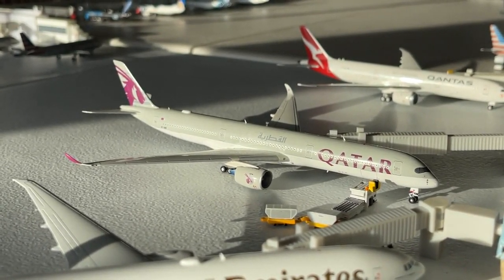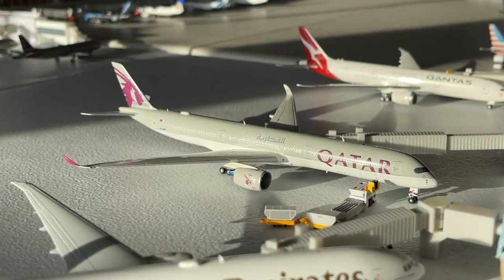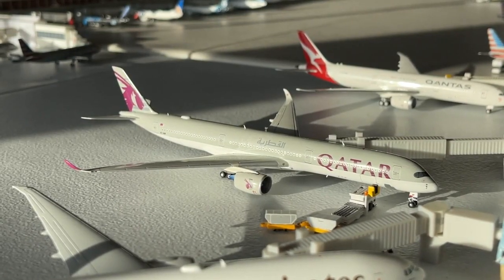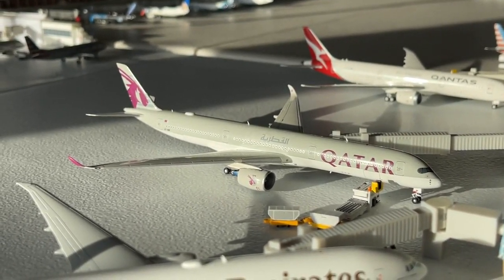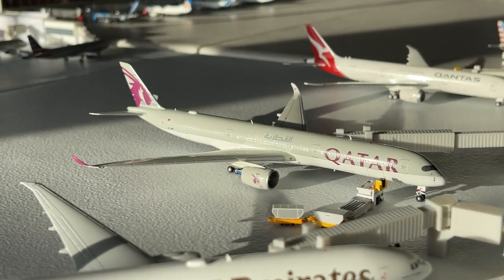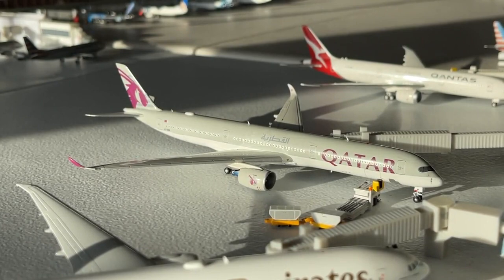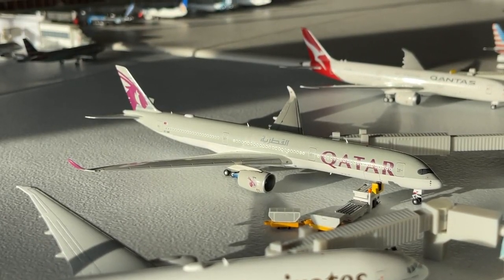I've been talking about trying to get one of these for forever, and I'm so glad that the Aviation 400 version finally came to fruition. It's just so awesome to get to see this in this moment and in some amazing conditions to make its debut here at Dallas-Fort Worth International Airport. This guy, of course, is making one of the 2 daily services in from Doha in Qatar.